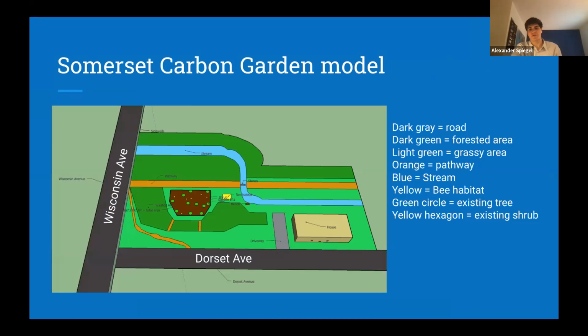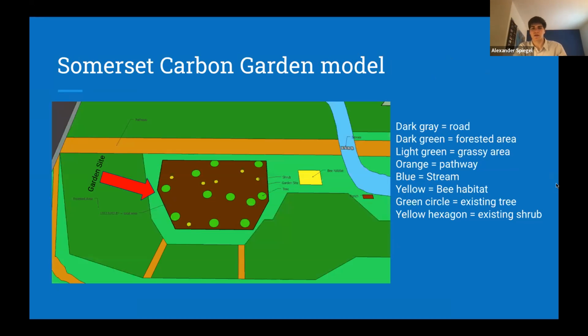Here is a screenshot of a 2D model I created to show the location of the carbon garden. It is located in Somerset in the forested area next to Dorset and Wisconsin Avenue. This is a closer look at the site, and it shows the current trees and shrubs that are being grown in the area. All of the plantings there are young and have only been planted in recent years. The garden is a fairly spacious area, about just over 1,500 square feet.